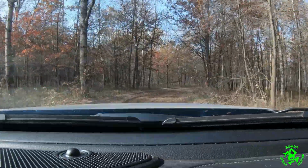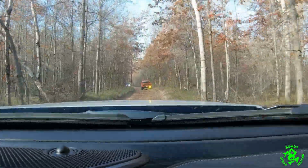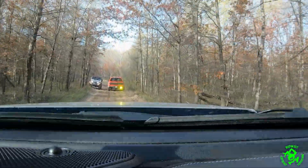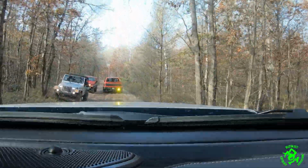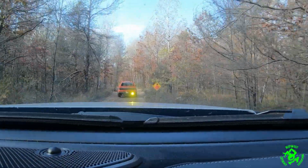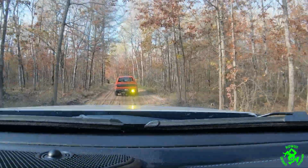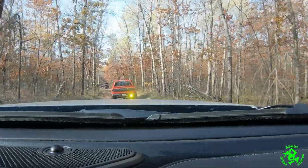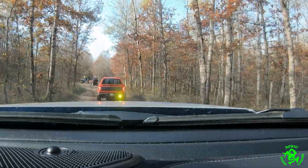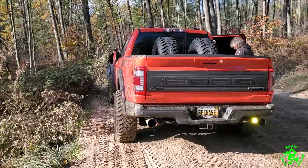Hey, oncoming. Happy oncoming. 2 Jeeps. Side by sides ahead of us also. Copy, side by side. They are getting off. They're going out to a different trail. We made it out to the trails.